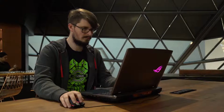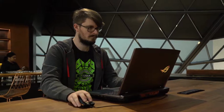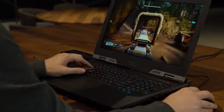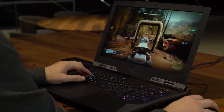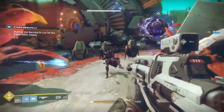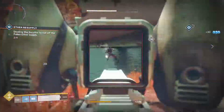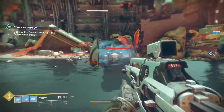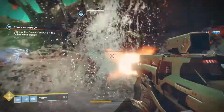So, with an overclocked GeForce GTX 1080 and an i7-7820HK, how does this laptop perform? In a word, stunningly. We ran Destiny 2 at 1080p with every visual setting set to the max and field of view set at 100. On average, we saw between 110 to 130 frames per second, occasionally dipping down to around 100 in heavy action scenes, so the usual stellar performance from the overclocked GeForce GTX 1080 inside.